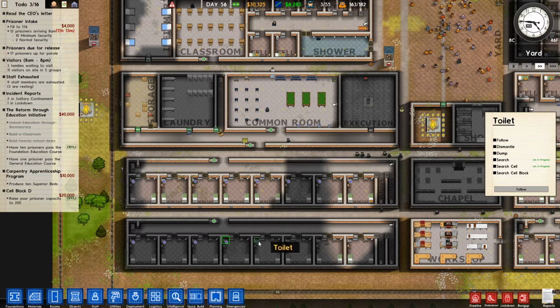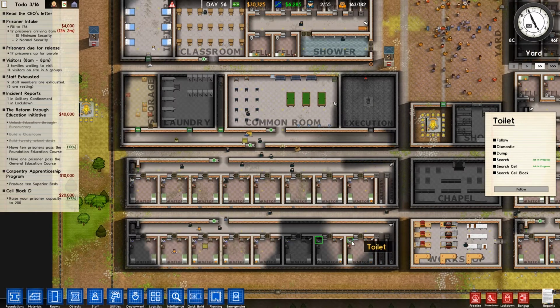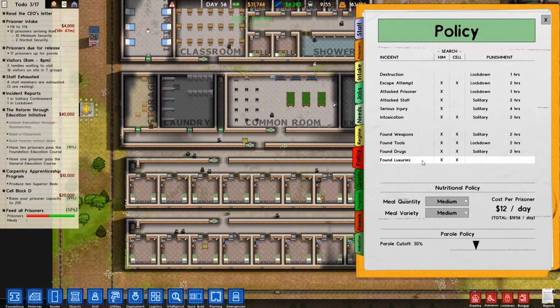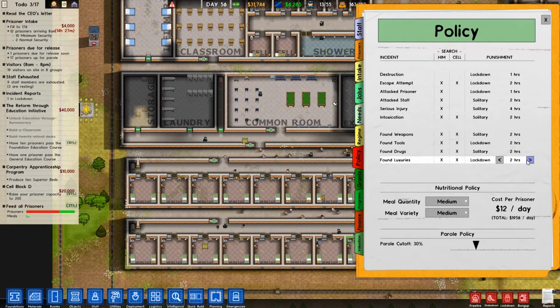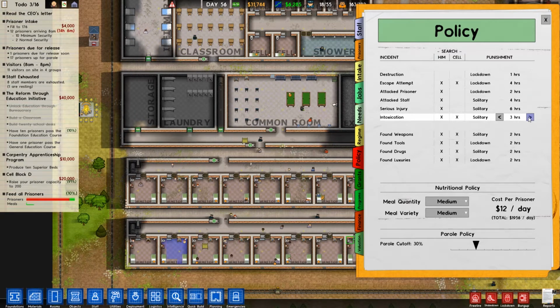So maybe what we need to do to avoid some of the contraband coming in is to change our policy on that and how people get punished. So if we go into our policy, we can see at the moment, if somebody is found with luxuries, they get searched, they get the luxury confiscated, but nothing happens to them. So I think if they get found with luxuries, they should get locked down for, say, a couple of hours. Serious injury should probably be 6 hours. Escape attempt. So we're just going to make the punishments higher, because making the punishments higher should be a better deterrent, hopefully. Lock people up for a little bit longer.